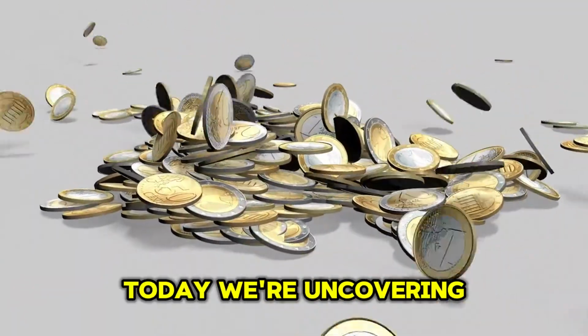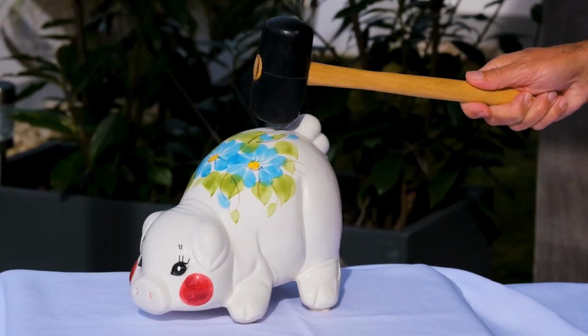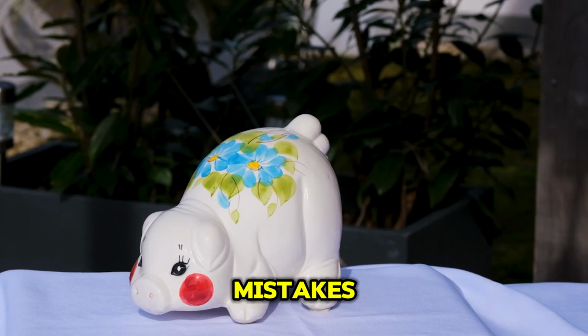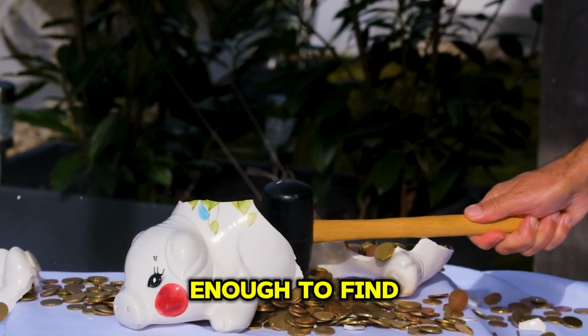Today, we're uncovering the top 30 most valuable rare US pennies that are worth millions of dollars. From famous errors to rare minting mistakes, these pennies have a rich history and could bring you a hefty profit if you're lucky enough to find one.